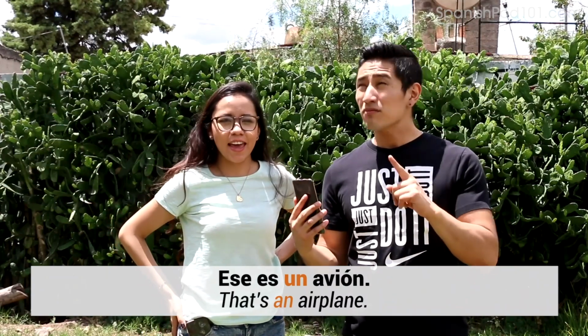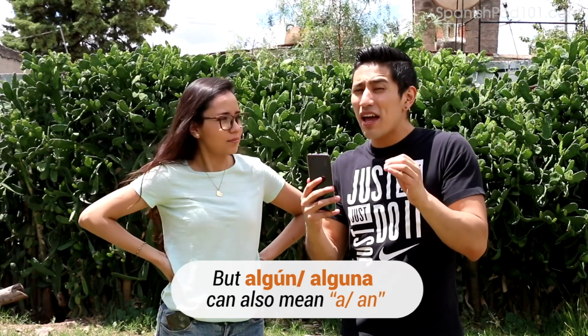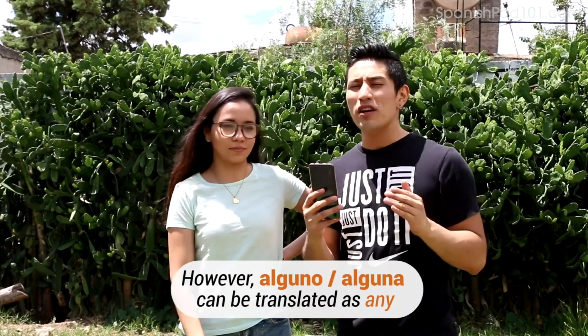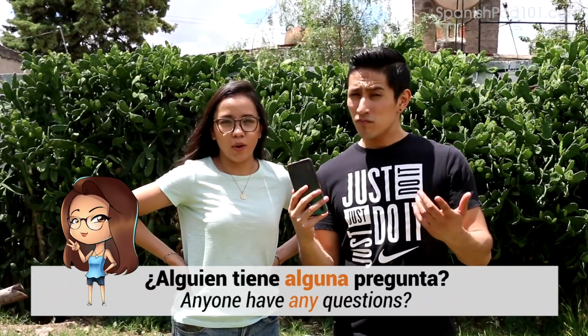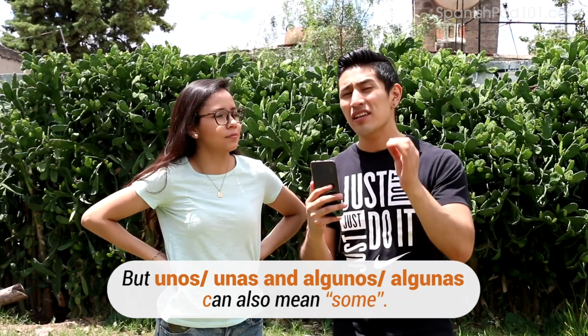For example, Ese es un avión. However, algún and alguna can also be translated as a or an. For example, ¿Tienes alguna playera que me prestes? On the other hand, we have algún and alguna, which could be roughly translated as any. For example, ¿Alguien tiene alguna pregunta? However, unos, unas, algunos, and algunas can also be translated as some.